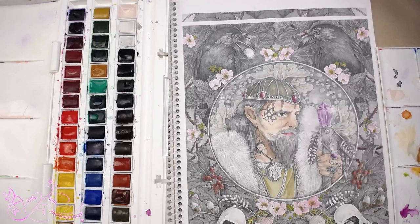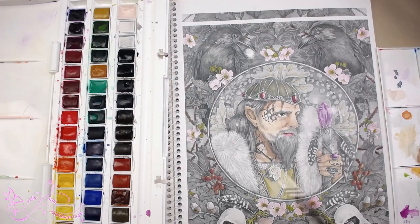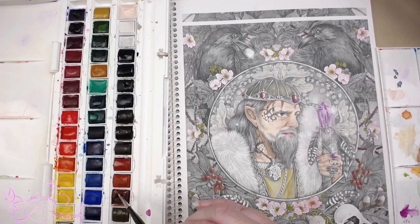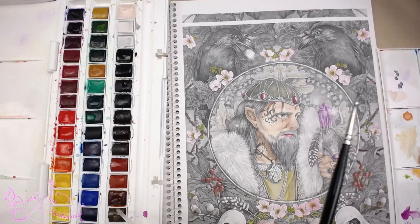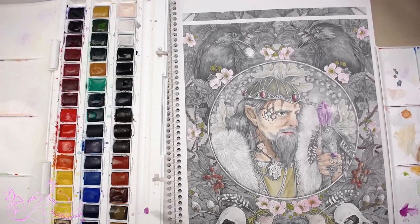Use that sort of olivey green color, with a little bit of the, actually, what is this one here, raw umber or burnt umber? Let me have a look. Raw umber. And that's good. I'm gonna place that in here.